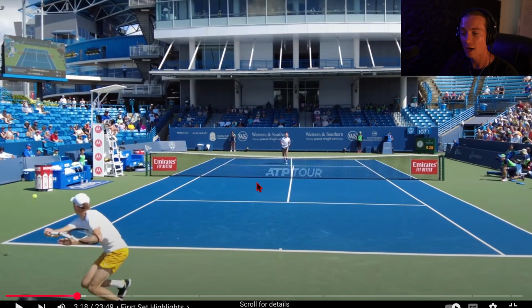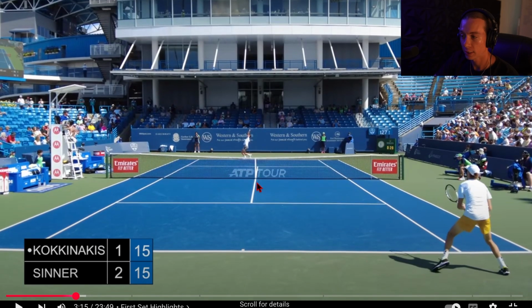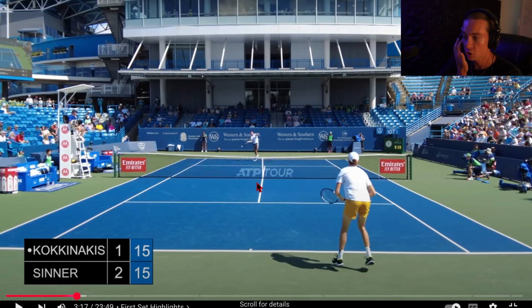Why does he approach down the line? Could Kokinakkis go cross court? Let's take a look at his strategy. Let's see, is he just making things up or is he following a strategy here? He goes serve out wide, gets a short ball. The serve does its job. That's one of the main objectives that you can try to go for with the serve. Can I generate the short ball? Okay, he does that. Now he gets the short ball.